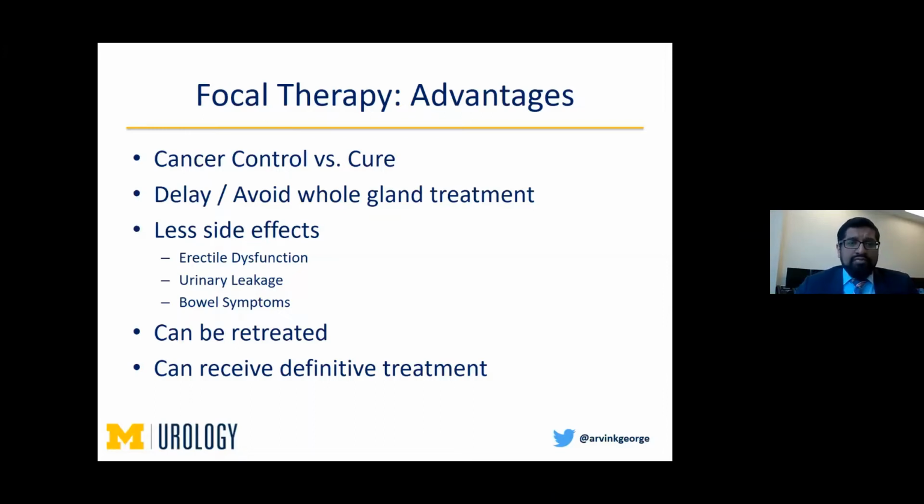Now, I'll go through a little bit about the consequences of whole gland treatment and the side effects, because what we do know, really unequivocally, is that the functional outcomes, especially in the short term, are better with any focal therapy modality. And when we look at different treatment modalities, HIFU, cryo, photodynamic therapy, laser ablation, really the side effects and the oncologic outcomes fall within a pretty similar range. But with regards to erectile dysfunction and urinary leakage, the vast majority of men will return to their baseline within 12 to 24 weeks. And that's approximately 75% of men.